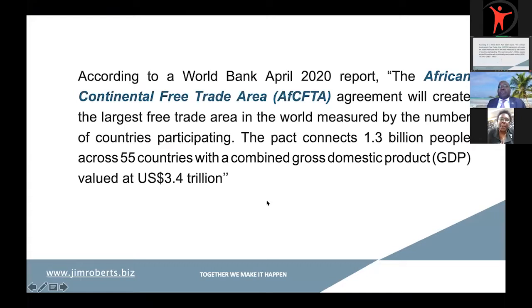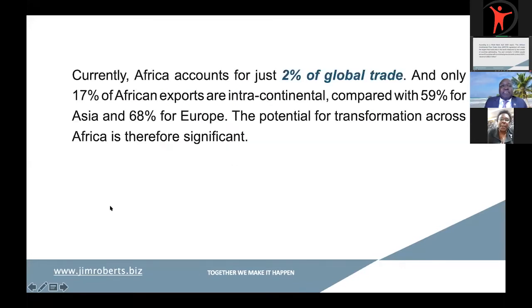According to a World Bank report in 2020, they stated that the African Continental Free Trade Area Agreement will create the largest free trade area in the world, measured by a number of participating countries. The pact connects 1.3 billion people across 55 countries with a combined gross domestic product estimated at US dollars 3.2 trillion. So it's really big. It's a great idea. It's a big idea. It's exciting to think about it and be part of this.